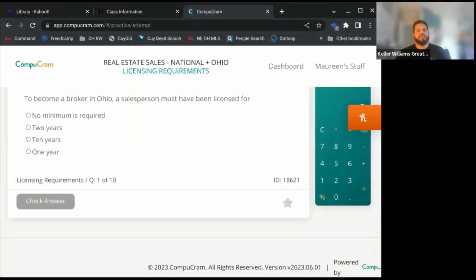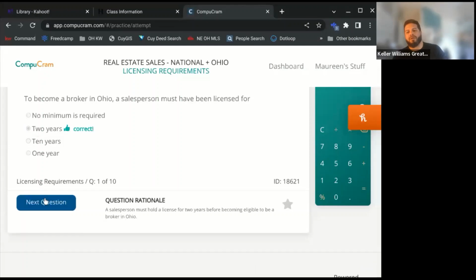All right. To become a broker in Ohio, a salesperson must have been licensed for, no minimum is required, 2 years, 10 years, or 1 year to become a broker. How long must you have been licensed? All right. B. So 2 years. Correct.